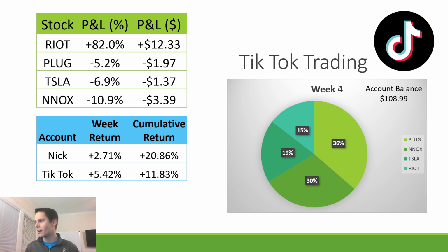And this should say week 6, my bad. But at the end of week 6, the account is at 108.99. And here were the 4 stocks you guys had to choose from: RIOT, Plug, Tesla, and NNOX. And unfortunately, you guys did not choose RIOT. Only, what was it, 15% of the votes came in for Riot.